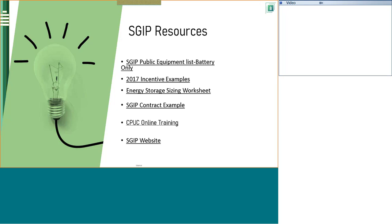I talked about it in the previous slide. There's the SGIP public equipment list of batteries, and we're already in that system. There are also incentive examples, and what documentation you should submit to the SGIP organization. We're also going to talk about the siting worksheet, then look at the SGIP contract examples, and then the SGIP website. Let's go to the next slide, please.